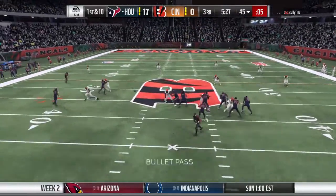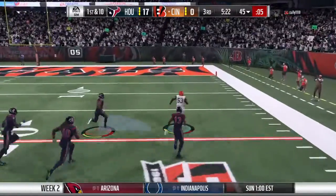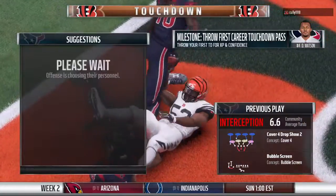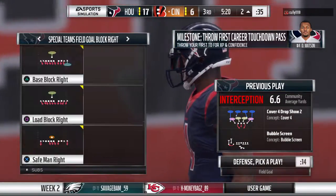On first down, Watson rifles one that's intercepted. Picked off around the 41, and now off to the races down the right side. And he will bring it back. It's a pick six for a Bengals TD. Short throw pick six right there.